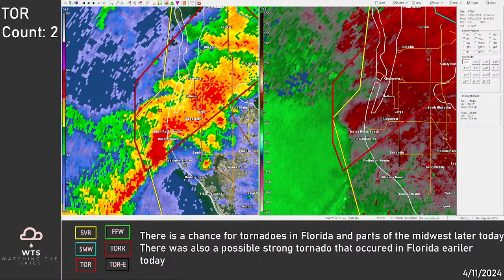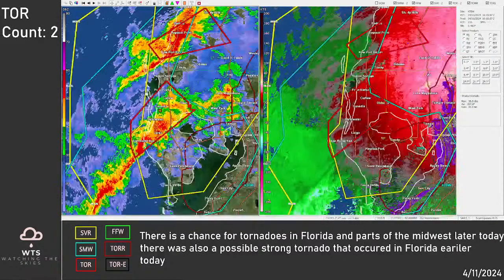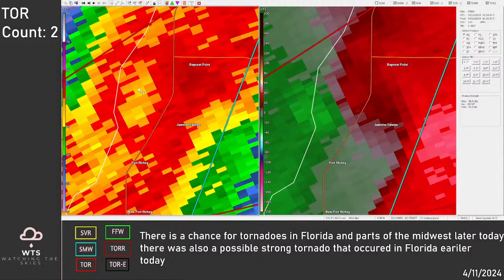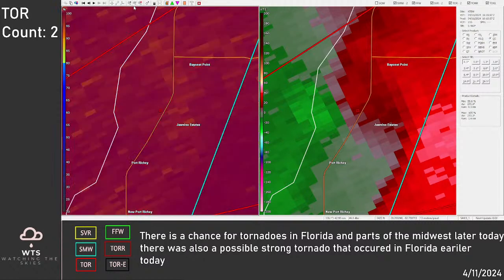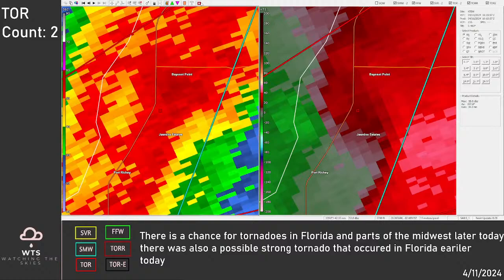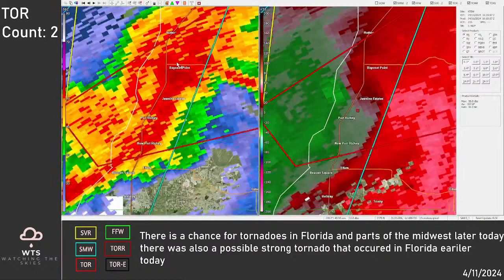Alrighty, we're gonna go ahead and check radar now. But right now the rotation did move onshore. This is going to be approaching Bayonet Point and just north of Jasmine Estates. No signs of debris in the air, but that could change as this approaches these two cities here.